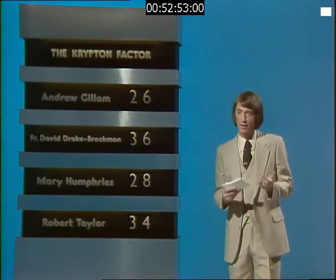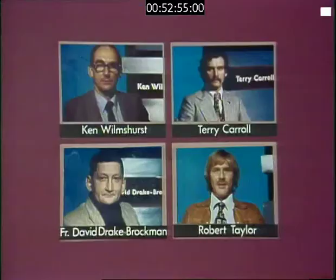And let's now look at that final for next week. Here is the lineup: Ken Wilmshurst from Surrey, Terry Carroll from Bradford, Father David Drake Brockman from Huddersfield, and Robert Taylor from London. The lineup for next week's final.